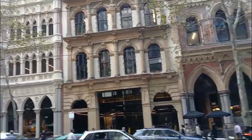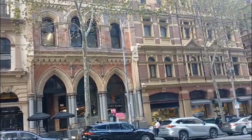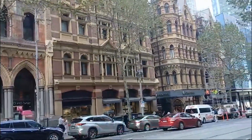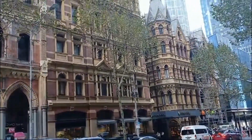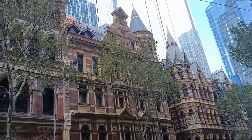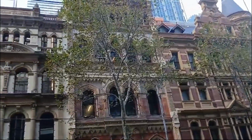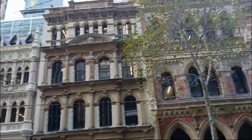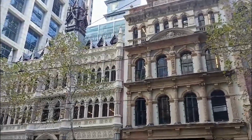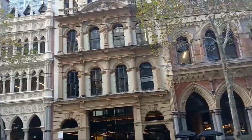These buildings represent what the city of Melbourne looked like up until, let's say, the beginning of the 1950s. Gorgeous buildings. Okay, so they've been renovated inside, but thank heavens, as you've seen, foyers, etc. that I've shown you, they try to keep the original feel of the building.